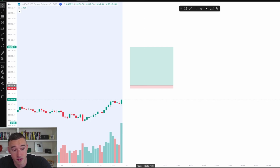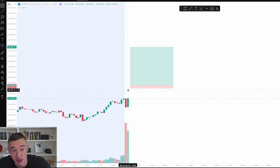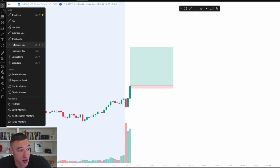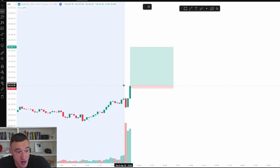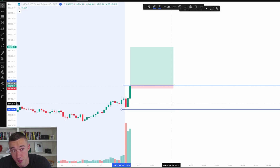So first things first with this strategy, we always wait the first 15 minutes. It is rare that I take a trade within the first 15 minutes. I want my first 5-minute candle to develop, my second 5-minute candle to develop, then my third to develop. Now, at the end of these 3 candles developing, I'm always going to mark out the high right here and the low down here.